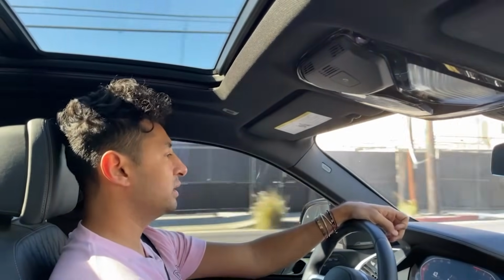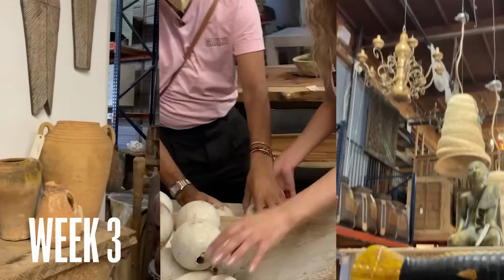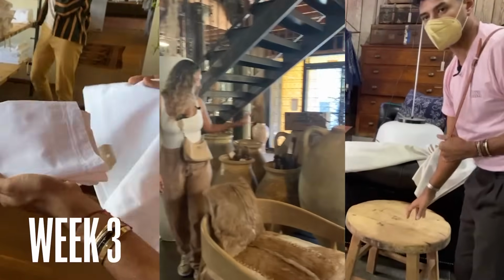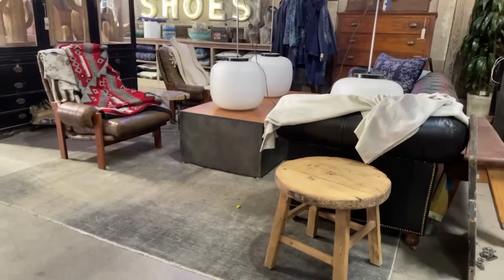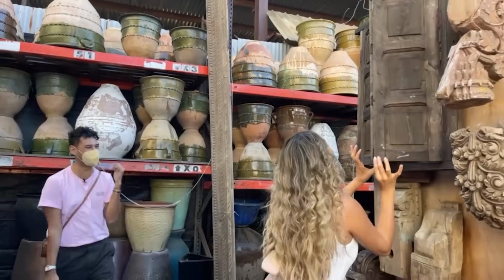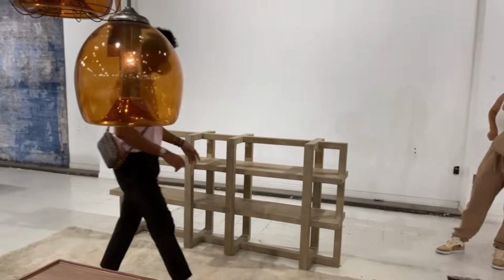Today we are going to a lot of vendors. We're looking for accessories, furniture, smaller pieces for our client Desi. We found a great side table and we're in love with it. We went to really cool furniture shops. I took her to a couple of antique shops that are local, and I think we found really great pieces.